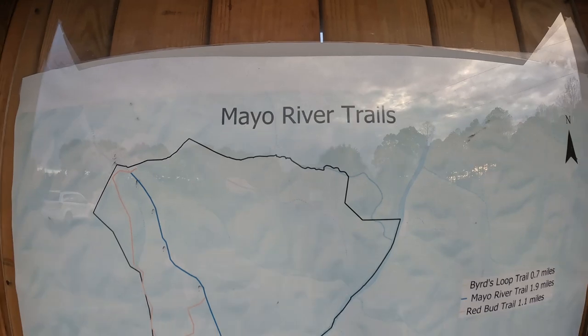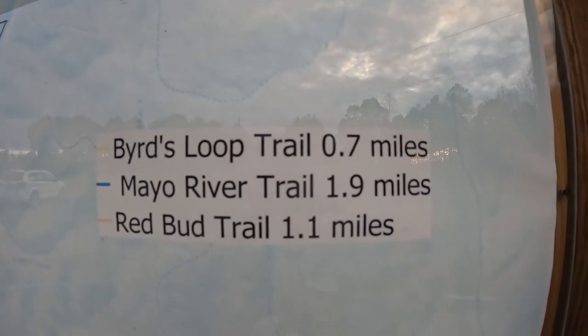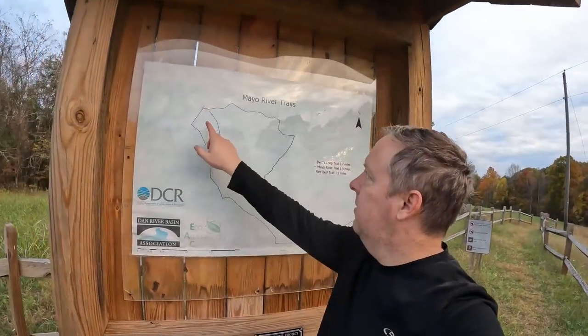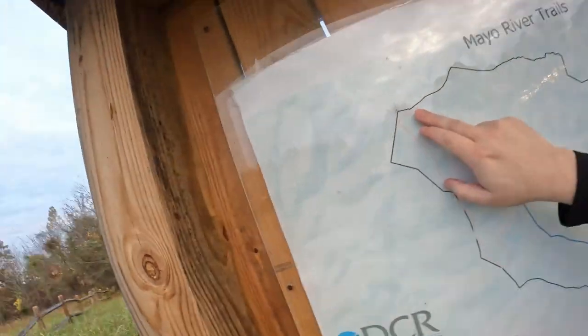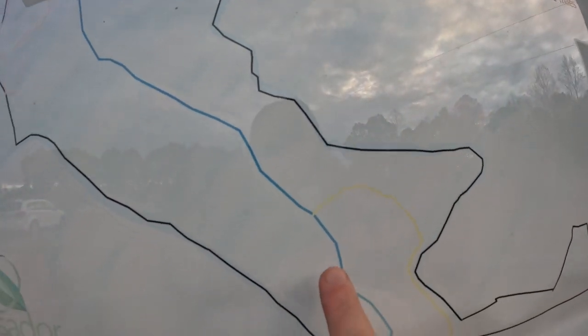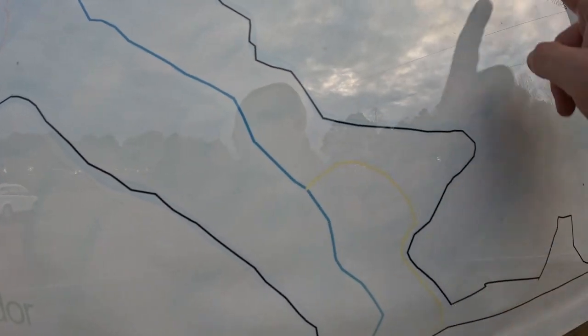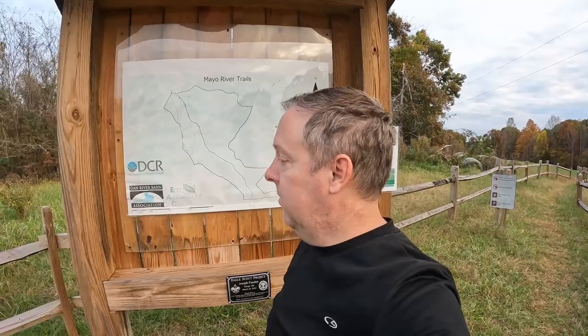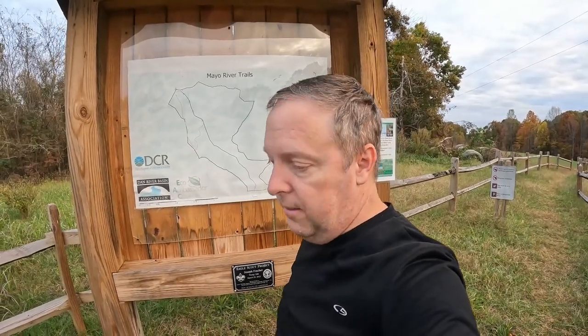So, Mayo River trails, and these are the trails that are here. Due to time, what we're going to do is park at the northern part right up here on this map. We're going to do this blue Mayo River trail down to the yellow loop, the Byrd's loop trail. They probably didn't pick the map up well, but the Byrd's loop trail is named after William Byrd II, who did the surveying for the boundaries of North Carolina and Virginia. We're going to go check this out, see what it looks like, take some shots, and then close off.